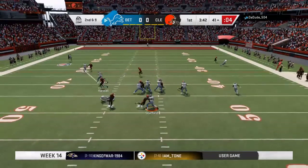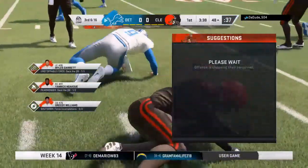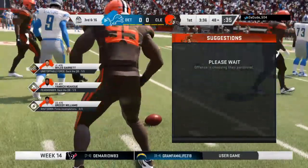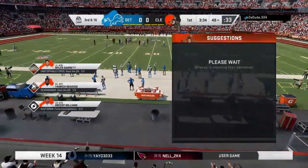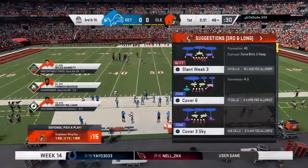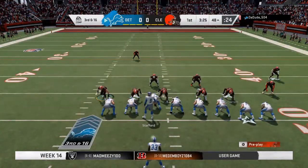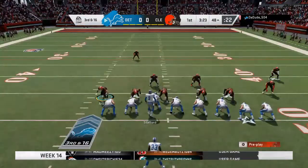On 2nd and 9, Stafford, rush coming, and he's taken down. Myles Garrett, he's the culprit, and that is now his 13th sack of the season as his great year continues. After the sack, Stafford and the Lions come up on a 3rd and long situation.